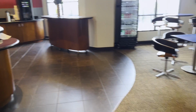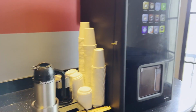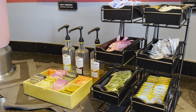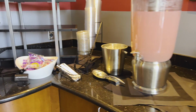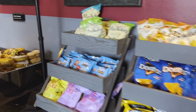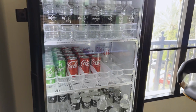They have just kind of like donuts, chips. There's always drinks available here. Got a nice little coffee machine. This is available throughout the day until 9 o'clock. So you have to remember that at 9 o'clock they do close it down. This has been my favorite thing here. The water cooler with some Sprite and Coke.